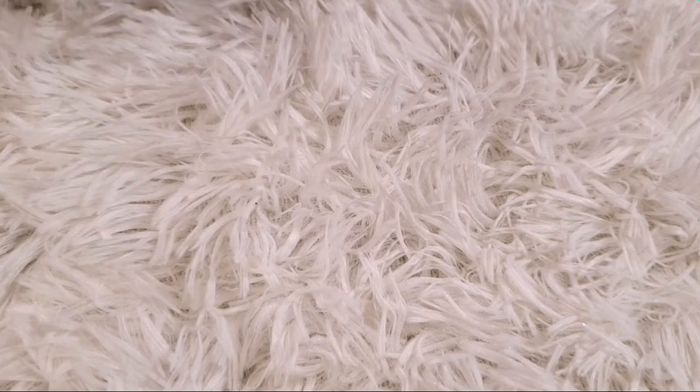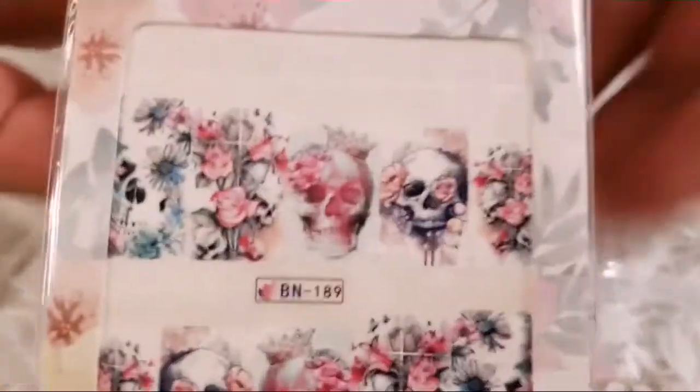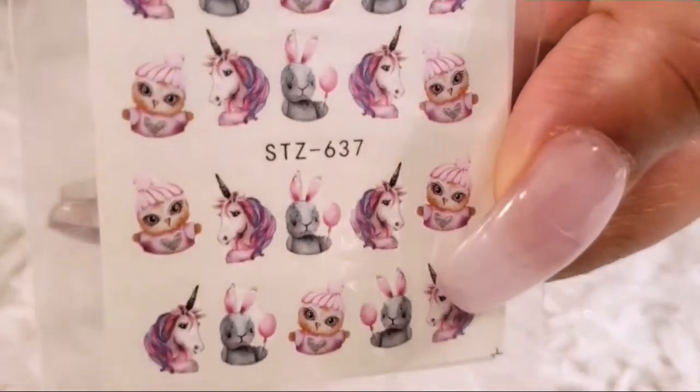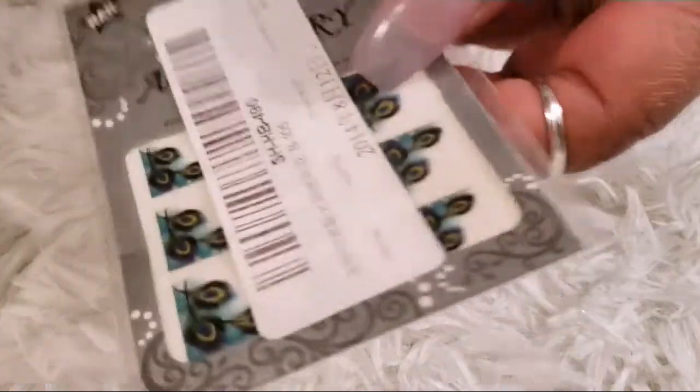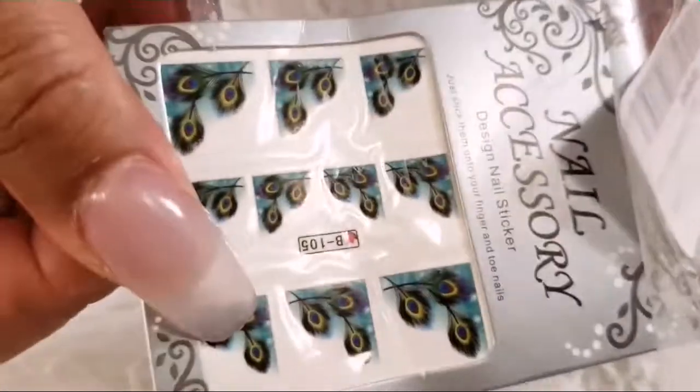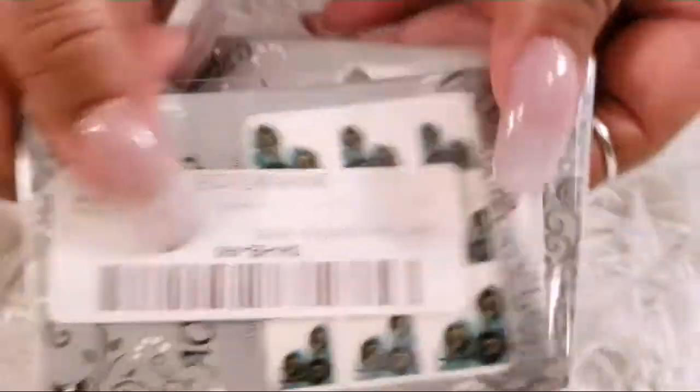Then I also purchased some more skulls, because like I told you, I really like sugar skulls and skulls. I don't know why. I'm not morbid, but I like them. I got the little unicorns. I got these feather-like look ones. I thought these were really pretty, the little feather look, like a peacock feather. So I got 2 of those.